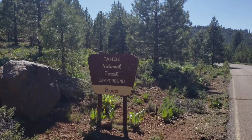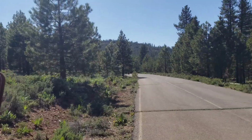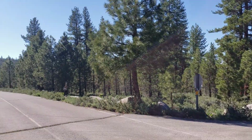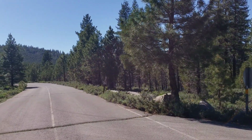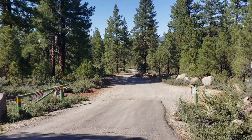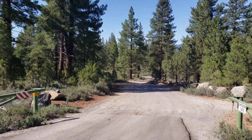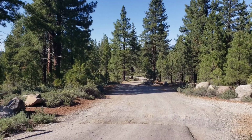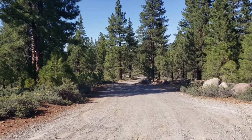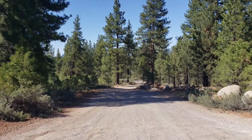Well, we've come across the Boca campground, which is the one on the west, and that's down here. There's a sign there that says there's a boat ramp up ahead. I think I'm a couple miles into walking these roads and trails, so a little out of breath. Like a smarty, I didn't even bring a drink with me. Just kind of what I do. Start walking now, think about it later.